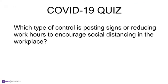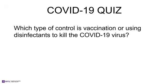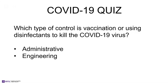Here is a mini quiz. Please answer the following two questions. Which type of control is posting signs or reducing work hours to encourage social distancing in the workplace? Administrative, engineering, or elimination? Which type of control is a vaccination or using disinfectants to kill the COVID-19 virus? Administrative, engineering, or elimination?